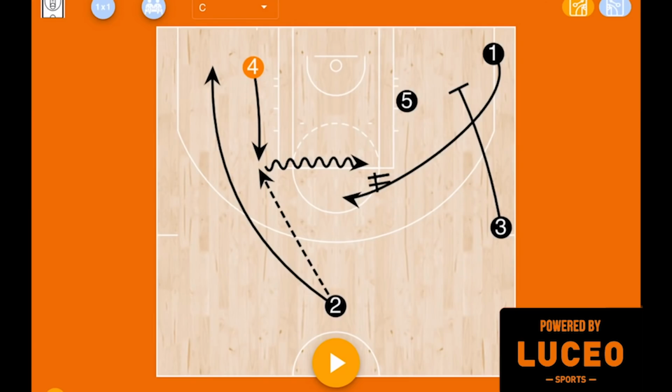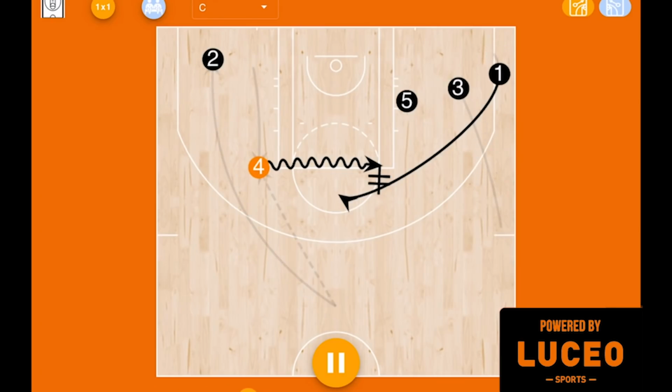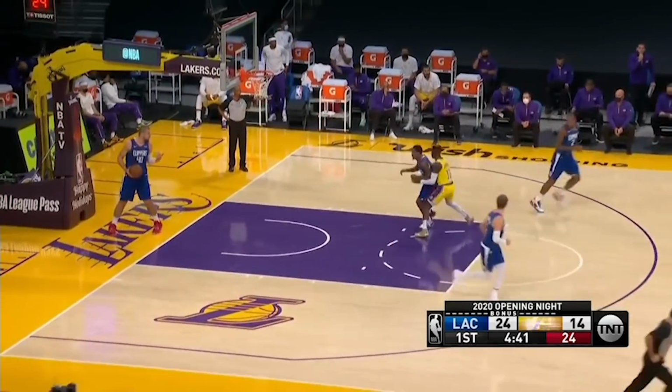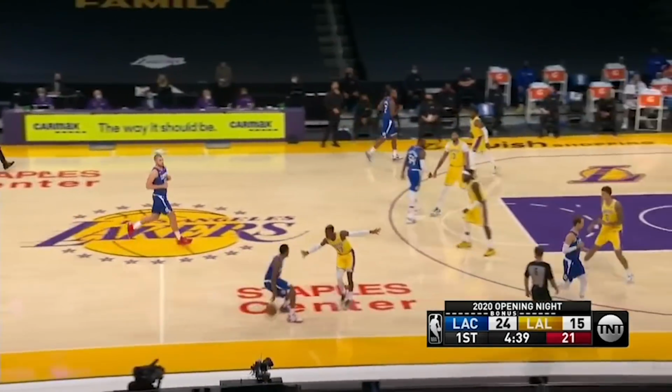The only other action they ran that resembled the triangle was the secondary action of pinch post. After the guard cuts off the elbow looking for the ball back, the weak side forward sets a pin down for the guard in the corner. The elbow player can fake the handoff, then dribble across the free throw line for a handoff to that guard. The Clippers don't set up an initial triangle, just center the pass to the big to get into this type of pistol action right away.